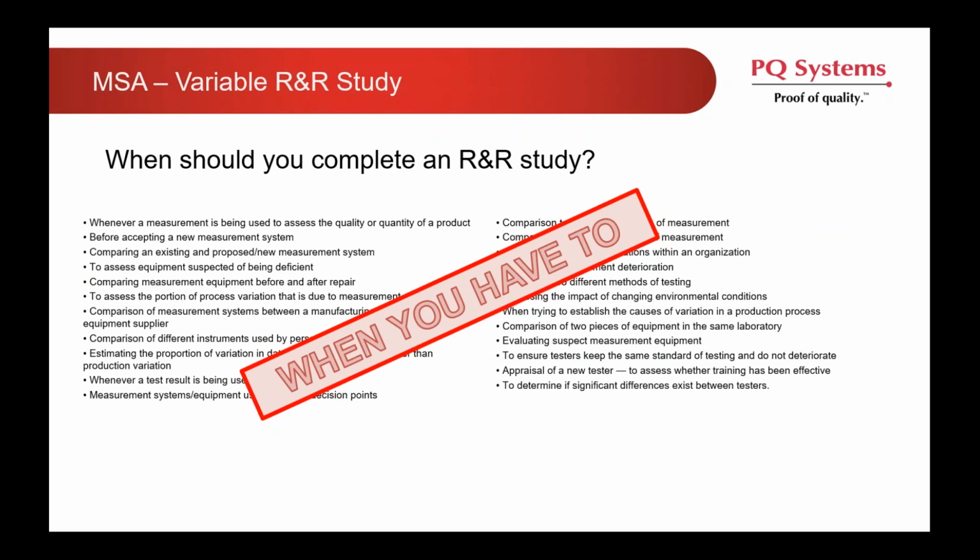I know that Ford and a couple of the other auto manufacturers, if the parts that you're sending them have been measured with a particular gauge, they want to see the R&Rs for those. So it's only something that's going to be growing rather than shrinking. So getting on board now and understanding how to do them can only be a benefit to you and your organization.